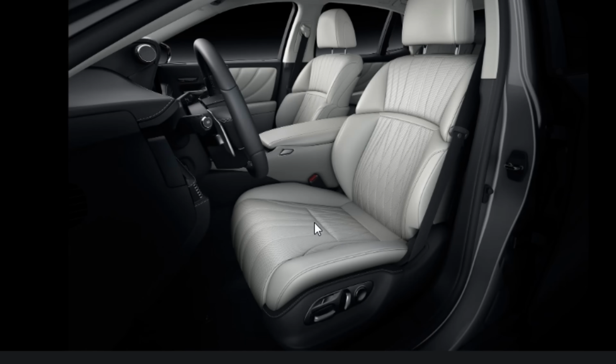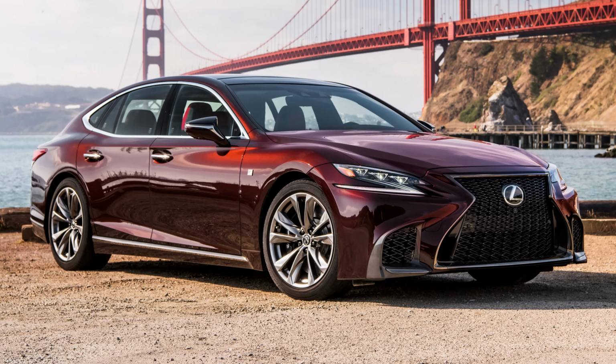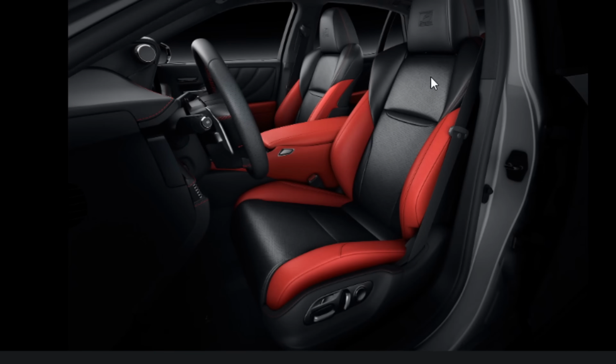This white interior here may be new for the 2021. I think we saw it in last year's Inspiration series with that garnet red paint color, and it had this white interior to it. So it's not the first time we've seen it on an LS, but it looks really cool. And they revised the F-Sport seats.